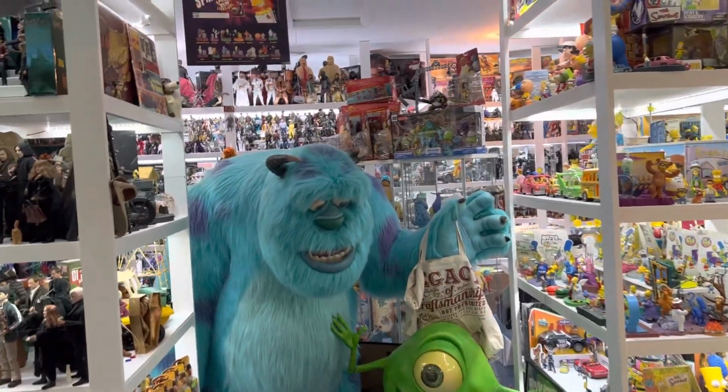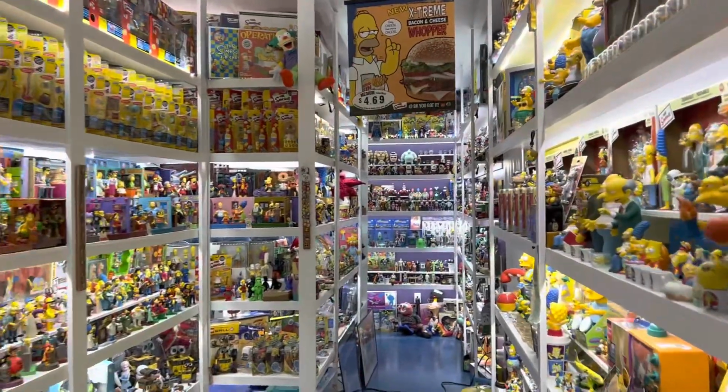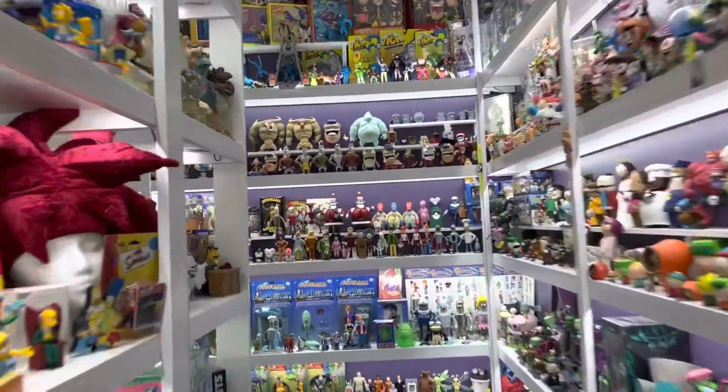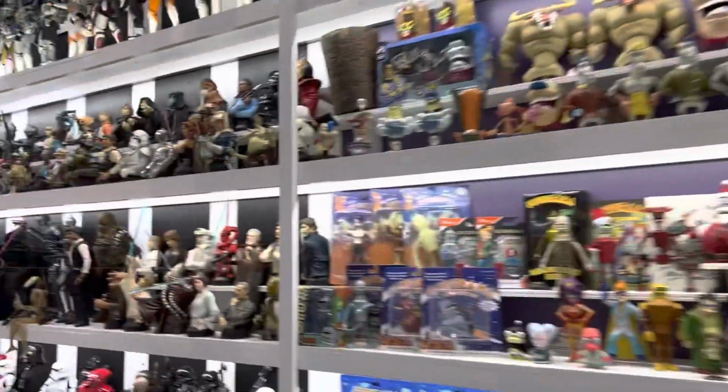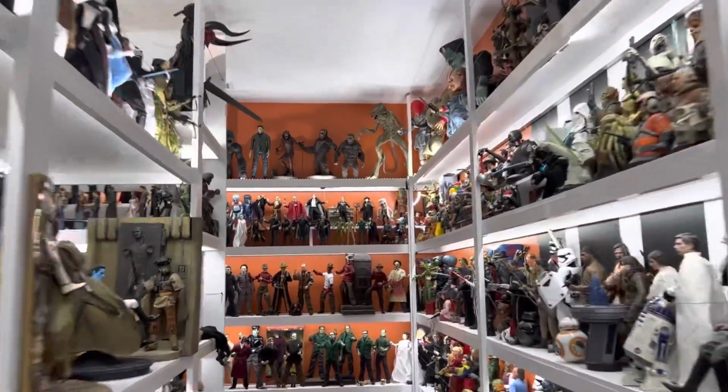Hey everybody, it's time for another one-take tour of the CIOPCC. Today we're going to do the orange section. We're going to start with the wall, and I'm going to try something a little bit different today for the top shelf. Instead of using the ladder, I'm simply going to try to hold the camera at an angle where you can see it properly.